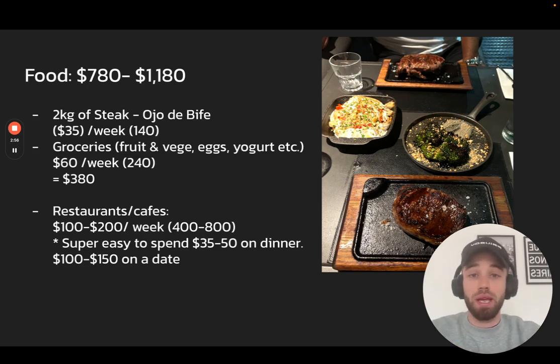Now, it's super easy to spend $35 to $50 on a dinner. If you go on a date, easily you could spend $100 to $150 on a date, no questions. Going to a cafe, it's like $5 for a coffee. If I'm going to a cafe and getting a coffee and a croissant, that's like $12, $13, $14. So it's kind of crazy, guys. Probably more than Australia at this point in terms of eating out. But that's really the only thing that's made Argentina more expensive. Outside of that, it's pretty similar to last year.